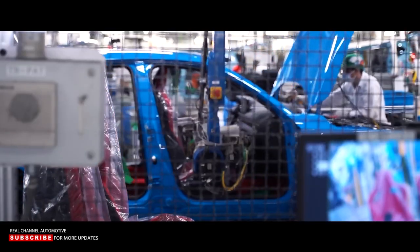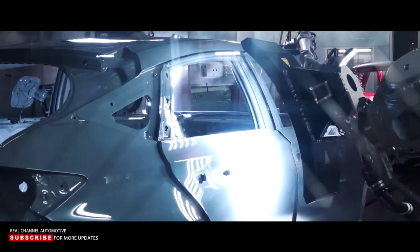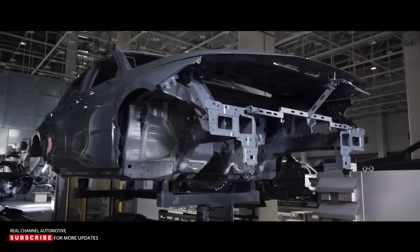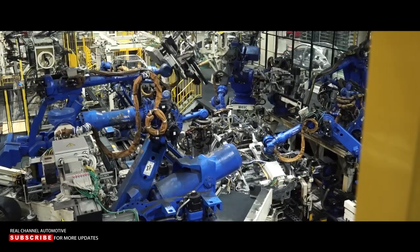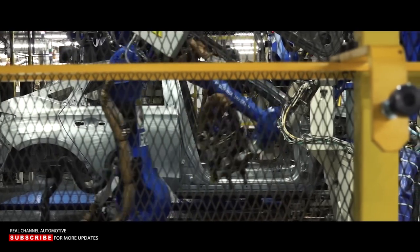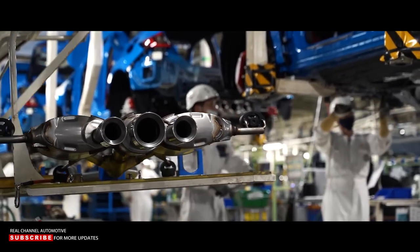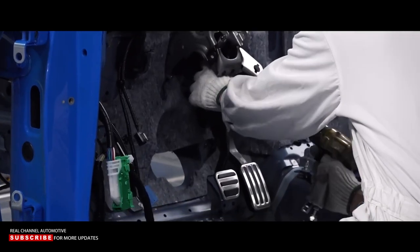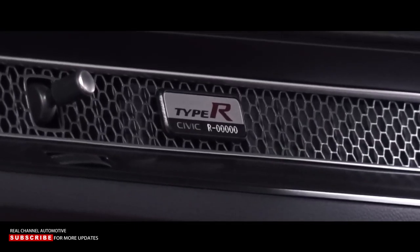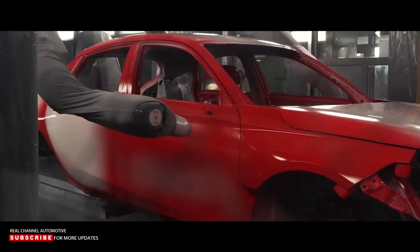All of that power comes from a redesigned version of Honda's venerable K20C1 engine. The engineering team has changed out the turbocharger, increased the airflow rate, and implemented the use of an active exhaust valve in the less restrictive OEM exhaust. Not only does the new car have more power than the previous generation car, it also has a wider torque curve, making 310 pound-feet from 2,600 all the way up to 4,000 RPM.